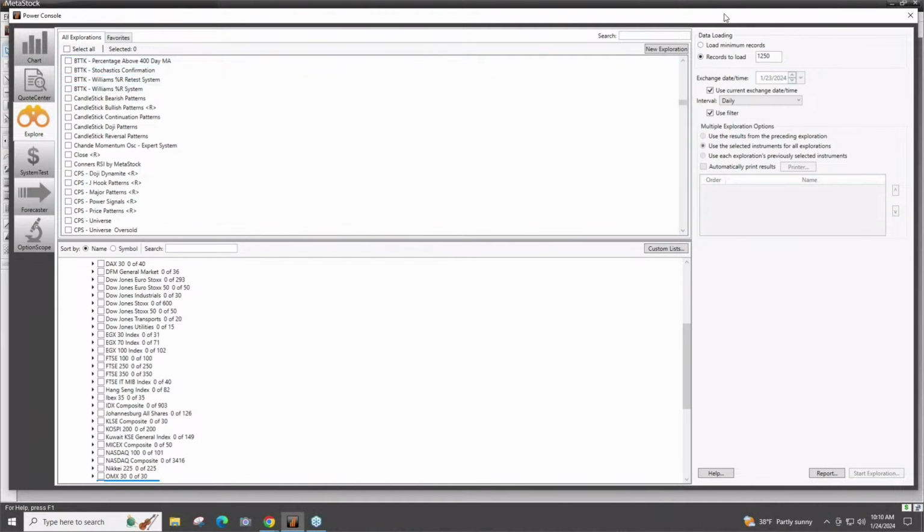We can also customize the scan a little bit here on the side, similar to the charting tab, where you can choose how many records are going to load, which is important depending on specific systems or studies that you use, because some studies require a lot of data. So typically like 1250 is a good point there. But for something like a candlestick pattern, you don't have to load that much data immediately. You can choose your intervals as well. If you're going to scan against the daily chart, or maybe you're doing day trades and you want to scan on a 5-minute interval, you can do that, or whatever you want. You can customize things as well.